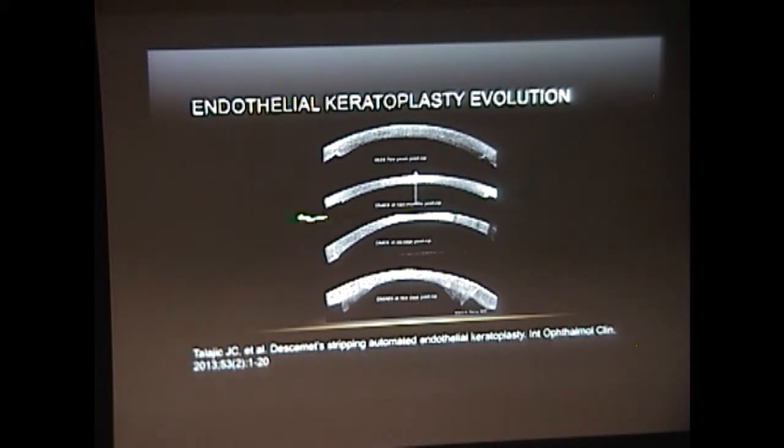DSEK is depicted in the second OCT here, and that was basically with the start of doing descemetorhexis. So instead of doing a deep lamellar stromal dissection in the host tissue, you just strip off Descemet's membrane, which allowed for a much cleaner plane to adhere to on the recipient side. And then initially it was DSEK, D-S-E-K, and then the A, Descemet stripping automated endothelial keratoplasty, came in when we started using microkeratomes to cut the donor tissue.